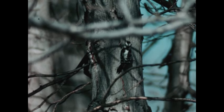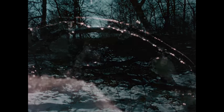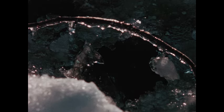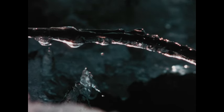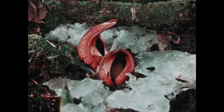Food is so hard to find that most other birds have left the forest for warmer lands, but they'll be coming back. As the days and weeks go by, the weather becomes warmer. Melting ice and snow release life-giving water, water needed for plants to grow. These are skunk cabbages. They get their name from their smell, which is pretty bad.